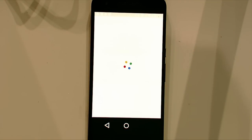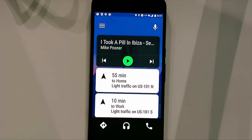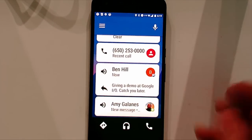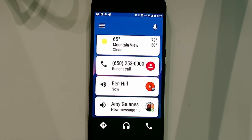Here's the message. Hey, I'm here now. You can press the voice button and say, reply. Of course, I could try to reply with voice, but as always, the auto-reply message is there, and I can just tell him, hey, I'm driving right now. I'll catch you later. All right.